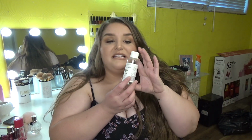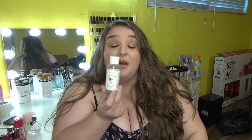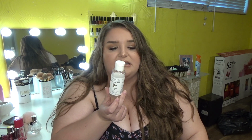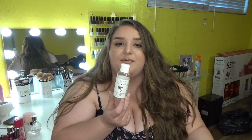So then I have this Pharmacy Clean Bee Ultra Gentle Facial Cleanser. I got this in a BoxyCharm. I did really like it actually. The smell was okay. I wasn't a massive fan. It smelled a little bit like honey, but very faintly. It was still a clean sort of scent.